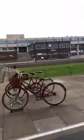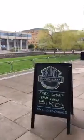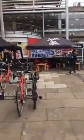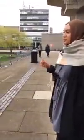And right opposite, we have the quad, just over there. All throughout the year, this is a great place for students. During Freshers Week, most of the Freshers events are held here, so you have things like zorbing and a wide variety of different activities. During the season, you'll have things like fireworks displays and barbecues. When the sun's out, literally everyone's just sitting around here, chilling.